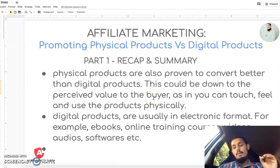Physical products are also proven to convert better than digital products. This could be down to the perceived value to the buyer, as you can touch, feel, and physically use the product, so it's a bit more exciting. So they're proven to convert better.